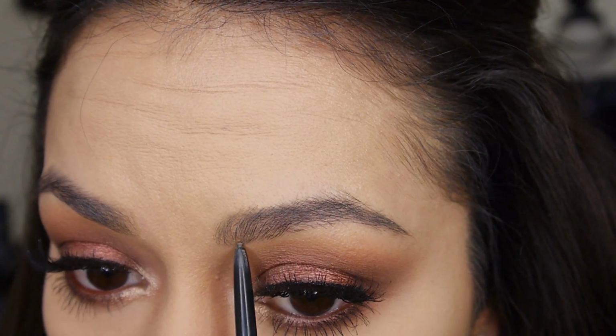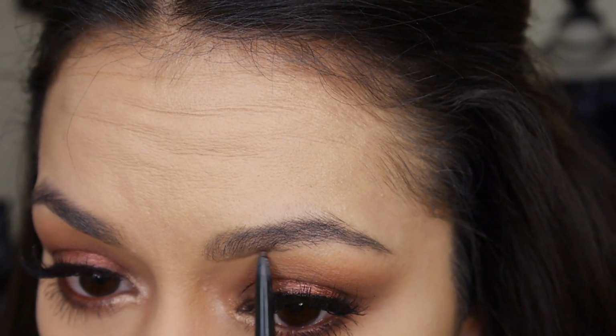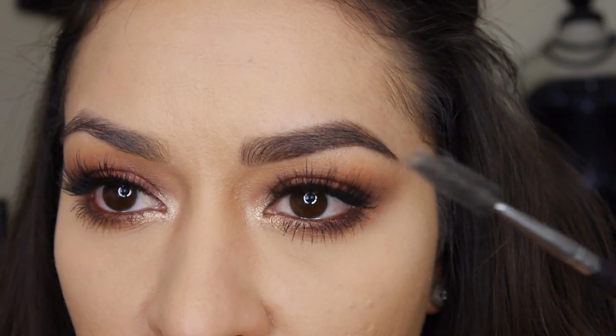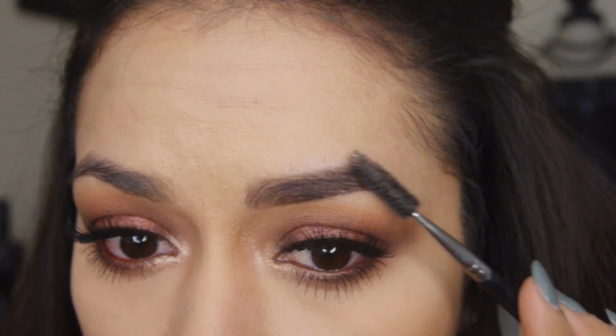And for brows today, I'm going in with my all-time favorite. This is the Anastasia Brow Wiz in the shade Dark Brown. And I'm going to speed through this quite quickly because I'm going to have an updated brow routine for you guys within the next couple weeks. So stay tuned for that if you want to see how I go from that brow to this brow.